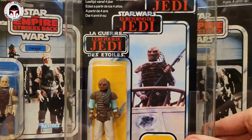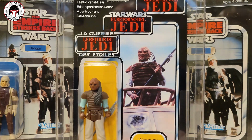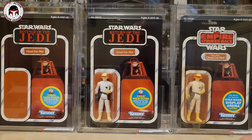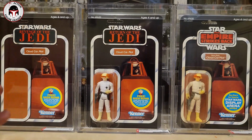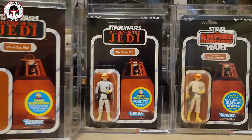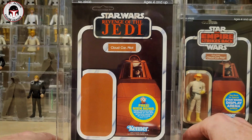Now I'm going to clear these off and show you the second half of the Mint on cards that I picked up this year. On to part 2 with the remaining Mint on card items that I picked up. Now, I did include a proof card as part of this. It's not a Mint on card, but it is, you know, a carded item. And so I take it back what I said about that Canadian Yoda that I picked up.